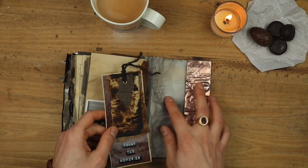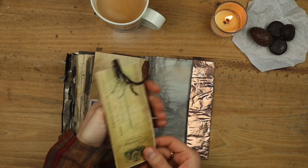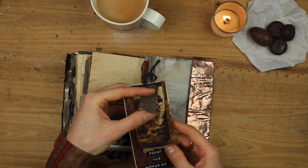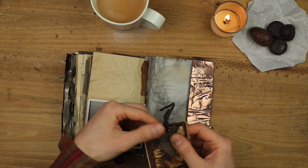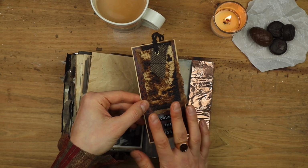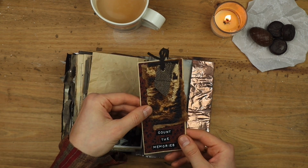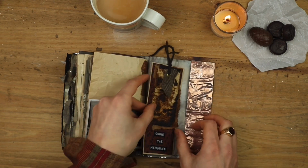And inside the cover here, there's a little bookmark slash tag. I've used the same check that I've used inside the journal and a few scraps with a little eyelet here. And it says count the memories, which is a play on the actual expression, count the calories, not the memories, which I thought was really fun for this journal.